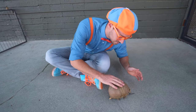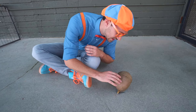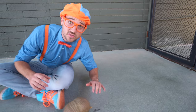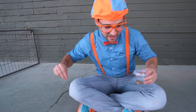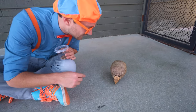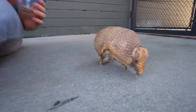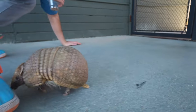Look, doesn't this armadillo look hard? Yeah. It is kind of hard, and it's not a shell. It's bone inside the armadillo's skin. Ooh, this is Princess Buttercup. All right, here you go, Princess Buttercup. Ooh, look at Princess Buttercup's pretty little nails. Okay, run free.